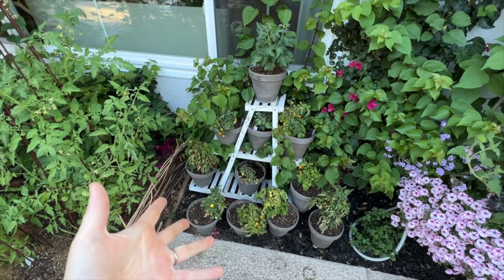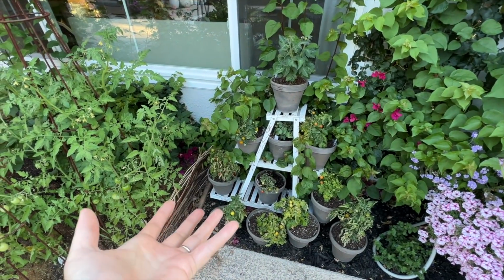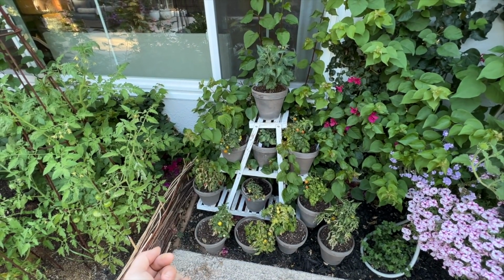So the cool thing about the micro dwarf tomatoes is that they're so tiny and they're so prolific, and you don't have to have this huge area for a tomato plant. You can just have this tiny little pot and you can put it on your patio, which is fantastic. All right, everyone, I think that is it for my June backyard garden tour.